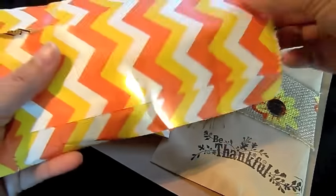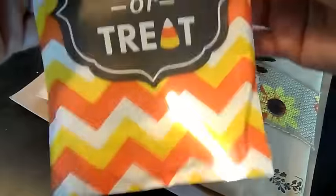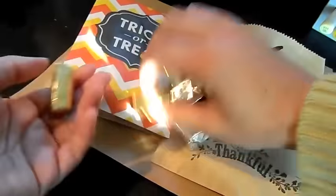Ooh, candy. I've been craving sweets. Oh, if I would have known there was candy in here last night, this would be gone. I was like, I need something sweet. Chocolate. Thank you so much. And I'm hiding this for my husband because he will eat it all and leave me with like one or two pieces. Oh, goody, some more candy. I love it. Ooh, they're like Gushers or something. Ooh, yummy. And then let's see what else is in here.